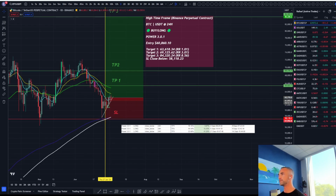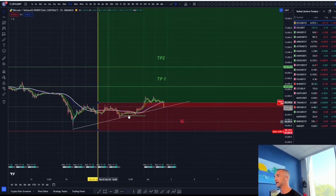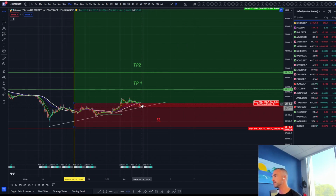And what you're going to see here, and this is what I like to do: you get a daily signal. You don't want to take it that day necessarily. Maybe you do, maybe you don't. But you want to buy in the red zone. That's typically what we recommend. Buy in the red zone and move your stop loss down sometimes. But I think this is a bouncy region right here.